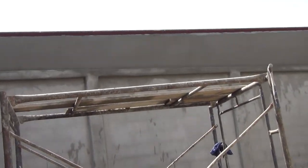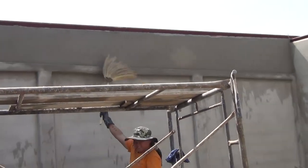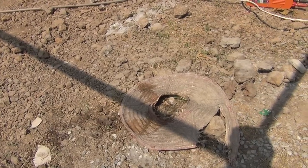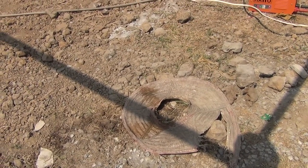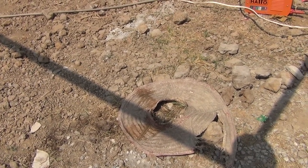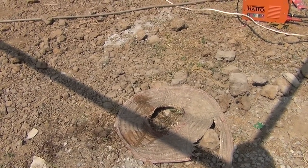And this is done on the inside. Very good. And this is the hat that the OG played with because they didn't put it up high enough like I told them. And this is what's left over.